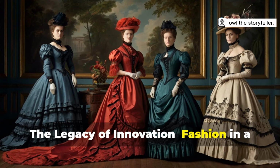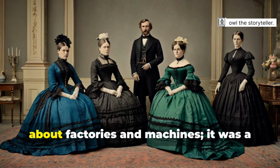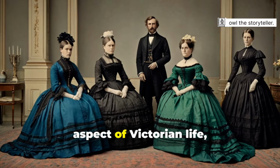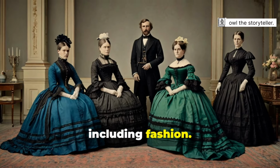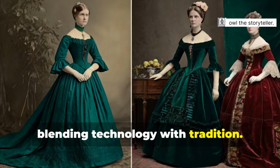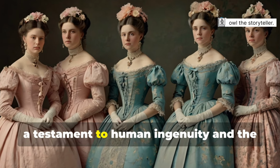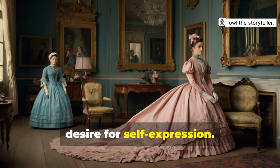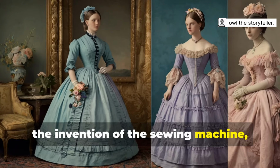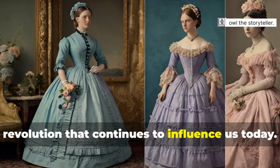The legacy of innovation: fashion in a new era. As we've seen, the Industrial Revolution wasn't just about factories and machines. It was a cultural phenomenon that touched every aspect of Victorian life, including fashion. Industrialization democratized fashion, blending technology with tradition. The clothes people wore became a reflection of the changing times, a testament to human ingenuity and the desire for self-expression. From the mass production of textiles to the invention of the sewing machine, the Victorian era witnessed a fashion revolution that continues to influence us today.